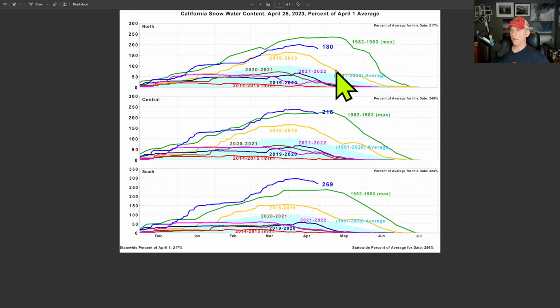This is snow water content here. We're still doing quite nicely. The central Sierra has now dropped a little bit below that 1982-83 max, but the south is still in record territory, and the north is still doing quite well, but still below that 82-83 max as we start to melt this huge snowpack across the higher terrain.